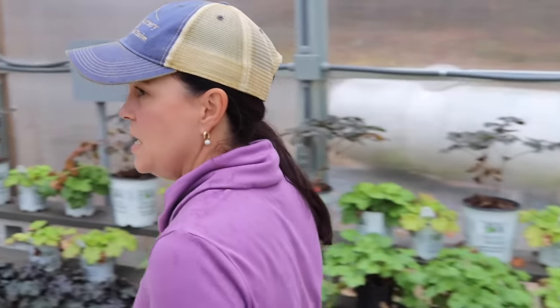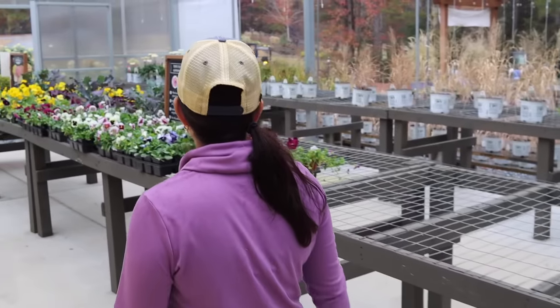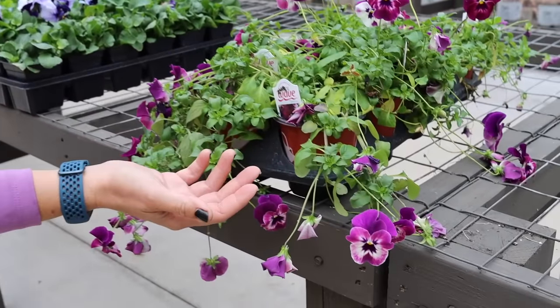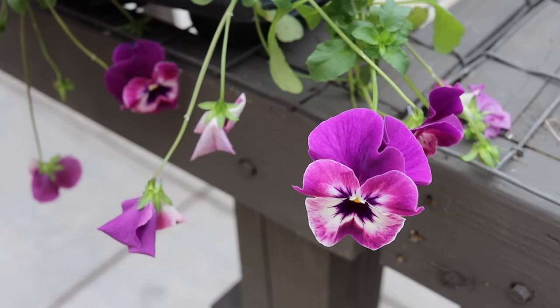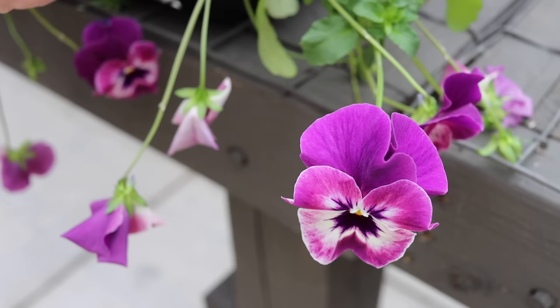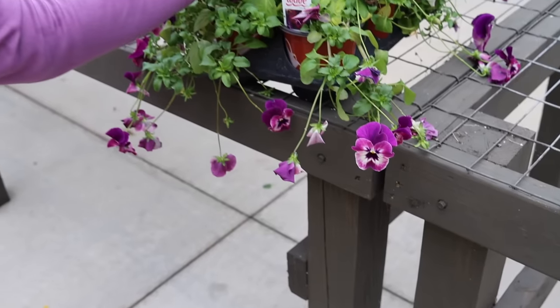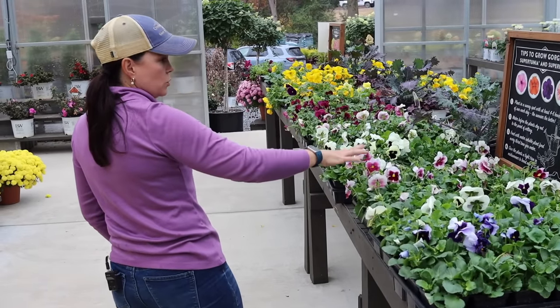Let's come over here and look at the pansies. We've got more pansies that came in. This is one of the Waves. This is that Cool Wave. This particular color is, I can't tell, raspberry. Look at that. Isn't that fun? Just a really sweet color. We got some more over here. More like the Beacon Rose.